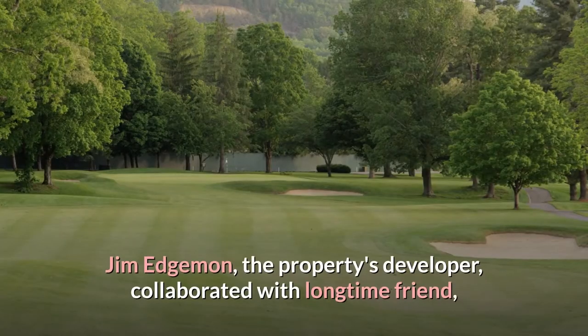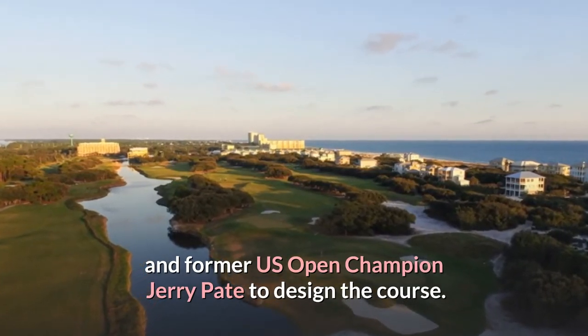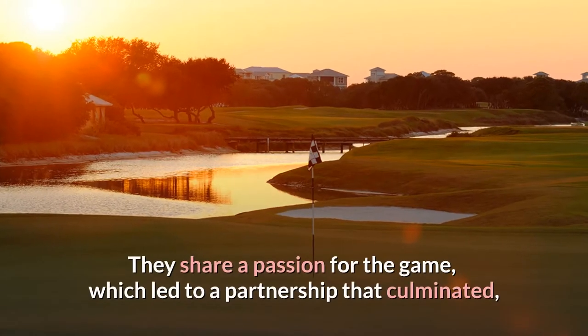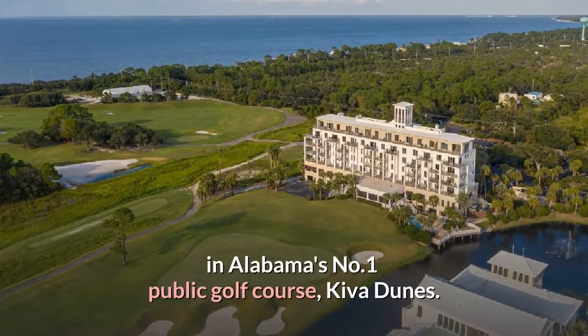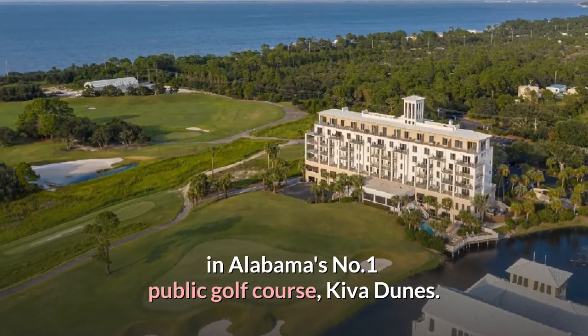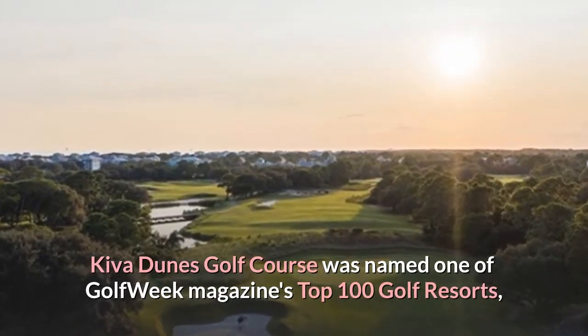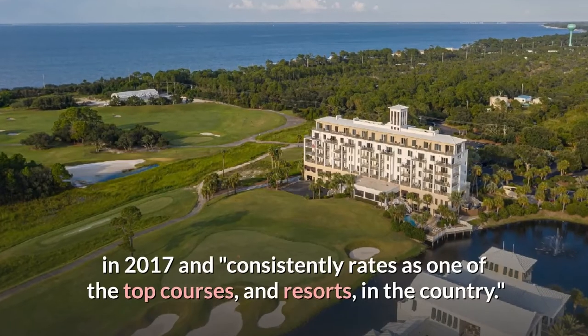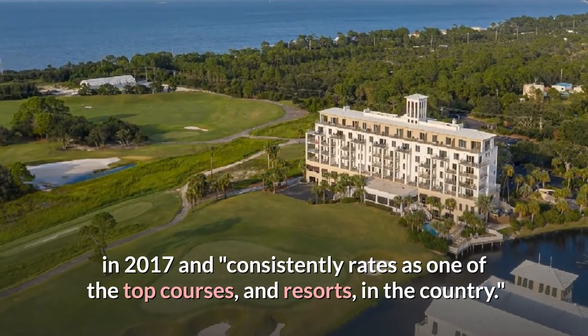Jim Edgemon, the property's developer, collaborated with longtime friend and former US Open champion Jerry Pate to design the course. They share a passion for the game, which led to a partnership that culminated in Alabama's number one public golf course, Kiva Dunes. Kiva Dunes Golf Course was named one of Golf Week magazine's top 100 golf resorts in 2017 and consistently rates as one of the top courses and resorts in the country.